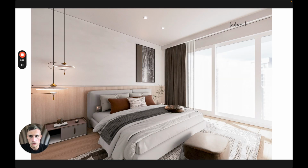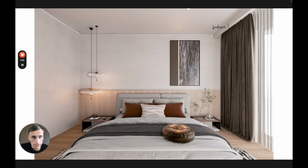So this is going to be bedroom number 1. We're going to have a headboard that's going to latch across the whole bedroom behind the bed. And by the way, we are going to be furnishing these. You can see a slightly different contrast in the flooring to the headboard.